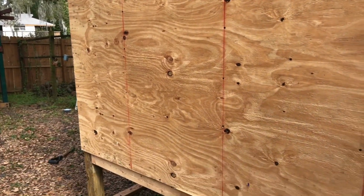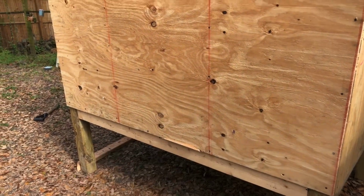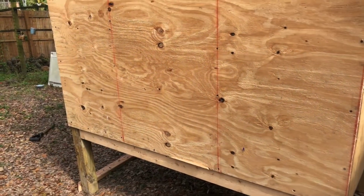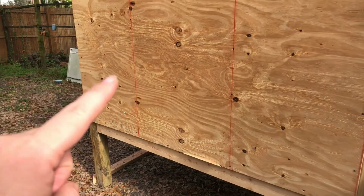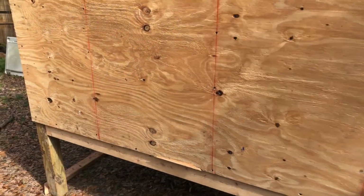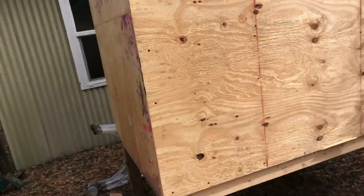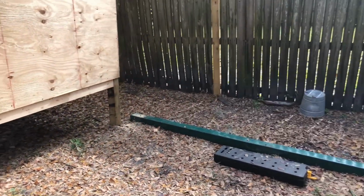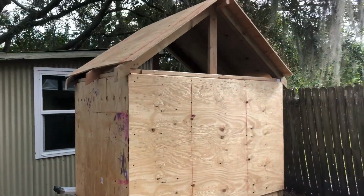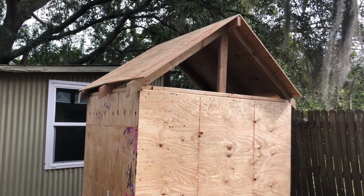And then of course on the front, since this is gonna come in from the run, we're gonna cut a little, you like my cutting sound effect? Let me cut that with my finger. Yeah, okay, I'll stop. We're gonna cut a little door in there for the chickens to be able to get in and out. So she's still obviously under massive construction, trying to decide what to do.